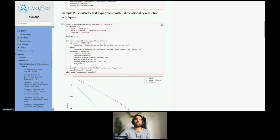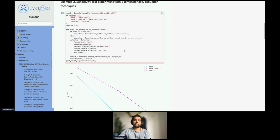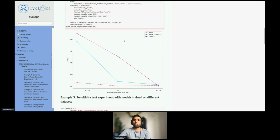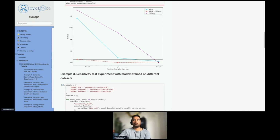And we choose the detector, which is a regular sensitivity test, the MMD method. Across different sample sizes, 50 samples, 100 samples, and 200 samples, we run a shift detection experiment in order to compare which method is able to detect shift more reliably. For example, here we see that the BBSC plus the TXRV autoencoder dimensionality reduction method can detect shift even from a very small number of samples, whereas for the other two approaches, you need at least a few hundred samples to be able to detect shift.